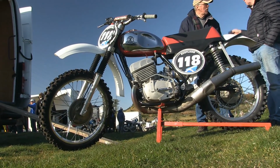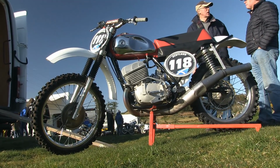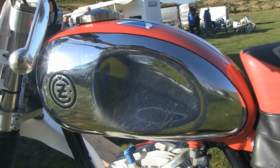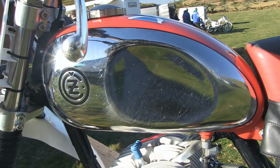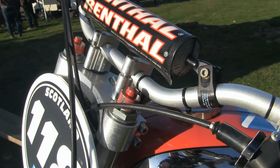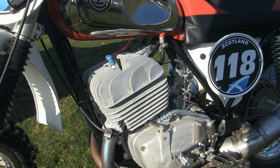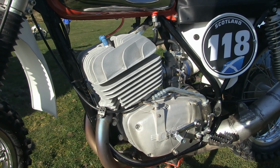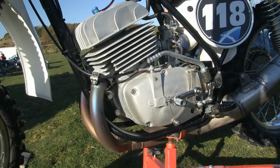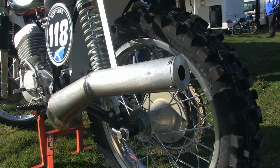Now our next featured bike is Kenny Harper's brand new CZ for the 2019 championship season. Now you may recall that Kenny had a pair of lovely Bultacos that he used to race with the Scottish club. Now he still has his 2 Spanish Bultacos, but this year he has opted to add a 3rd bike to his collection and race this very nice CZ 360 for 2019.